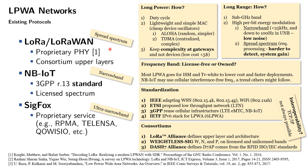So we see that LoRaWAN is a spread spectrum technology that allows you to achieve the long range feature. This long range is achieved by using this type of physical technology, but also by using lower frequencies, like the sub-gigahertz band in this case, where lower frequencies enable a longer distance for your link. So this is achieved by LoRa through a combination of spread spectrum and the sub-gigahertz band.